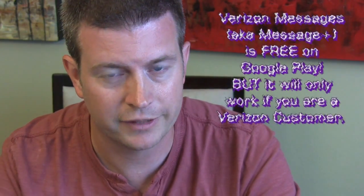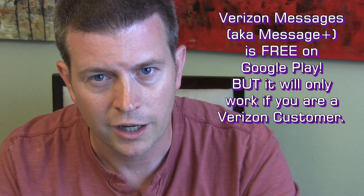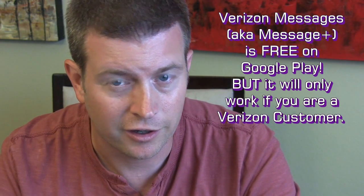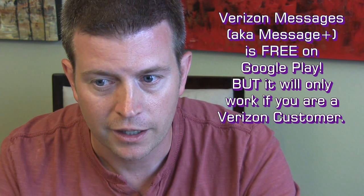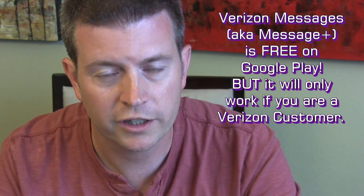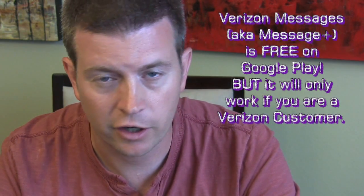That was Message Plus by Verizon. As you could see, it's a really awesome text messaging app. It just has a lot of really cool, I think, innovative features that you can use on it, and it's also more customizable than any messaging app I've ever seen, as far as colors and backgrounds and shapes and sizes of the message bubbles and icons or not.